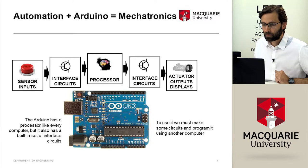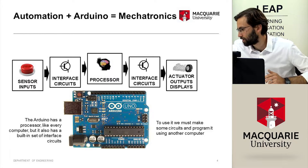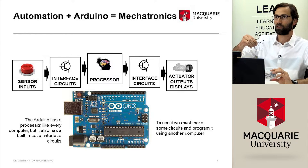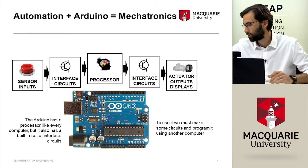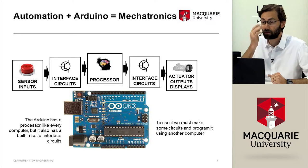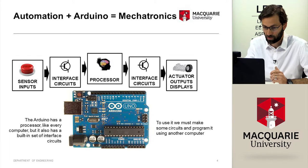So to use it, we basically need a little bit of electronics, so some wires usually. This is the type of stuff that we end up with, a bunch of wires like this, and some resistors, and usually we encourage our students to buy kits, because it's a good place to start. And then you still need another computer to program it. So you need to have some understanding of programming, and we're actually going to spend a bit of time today doing the programming. I'm hoping you guys can work with me on that.